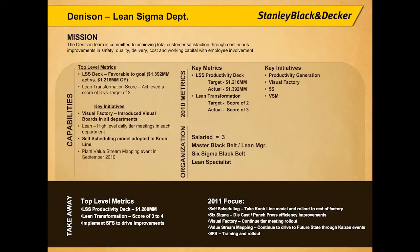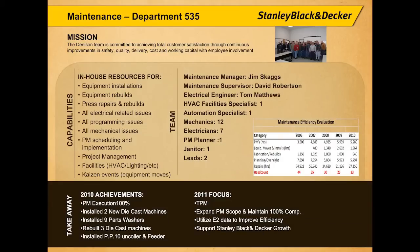The Denison Lean Six Sigma team exceeded the OP targets in 2010. Key initiatives were Visual Factory, 5S, Value Stream Mapping, and Productivity Generation. Our maintenance team provided support with equipment installations, rebuilds, repairs, and upgrades, along with a strong preventive maintenance plan.